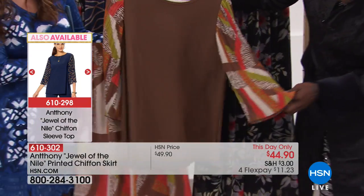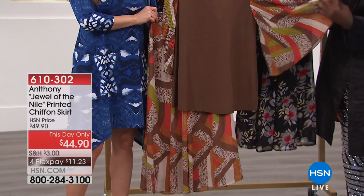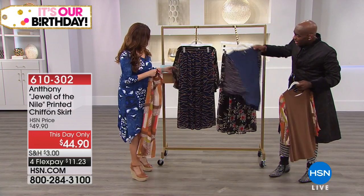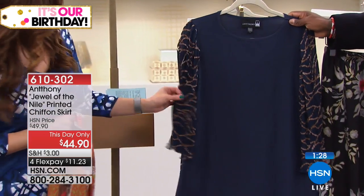So if you really want to get the head-to-toe look, we have these angel sleeve tops that go back. So if you want to get it to go with this African-inspired pattern, we have it in a mocha. But look at it in midnight blue with the skirt and that zebra-type pattern. Isn't that gorgeous? Yes. I just love the way that looks.